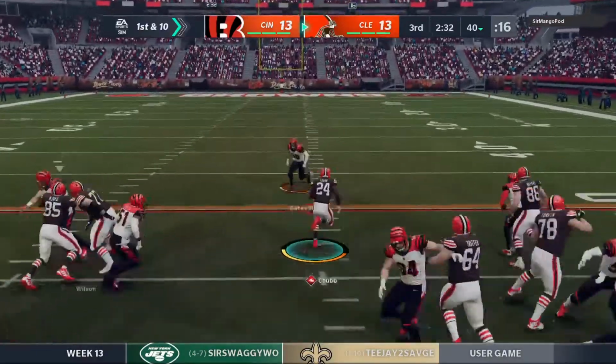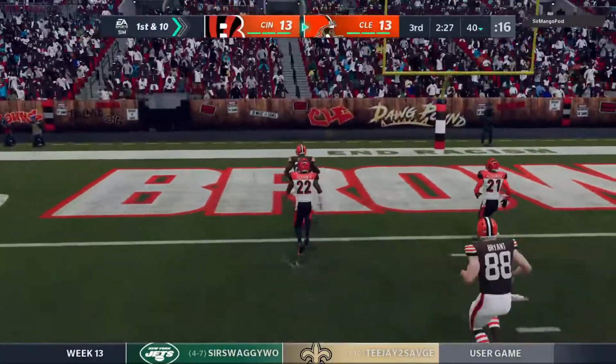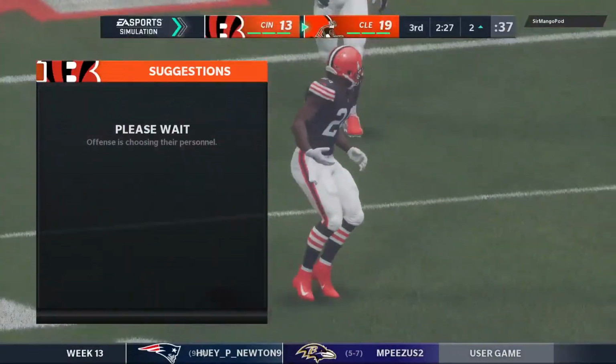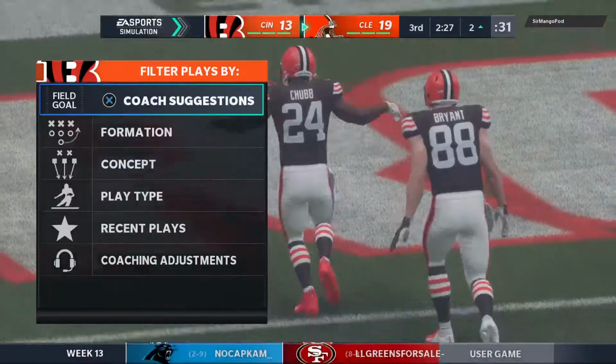A run for Nick Chubb. Taking it right down Broadway. And all the way in. Touchdown, Cleveland. Nick Chubb, 60 yards. And the Browns have taken the lead.